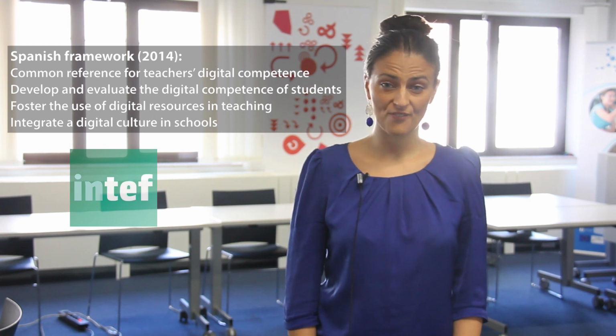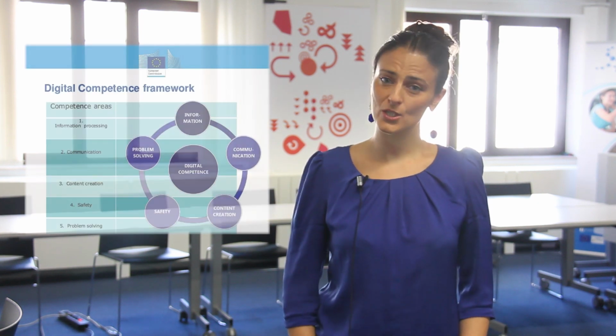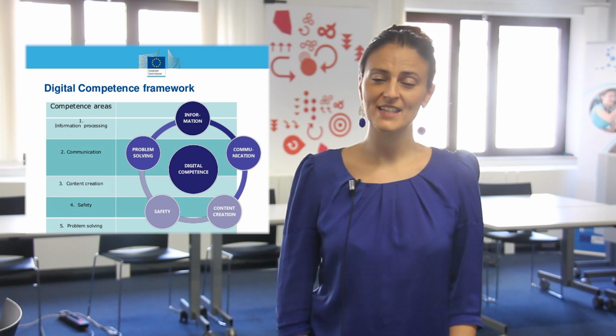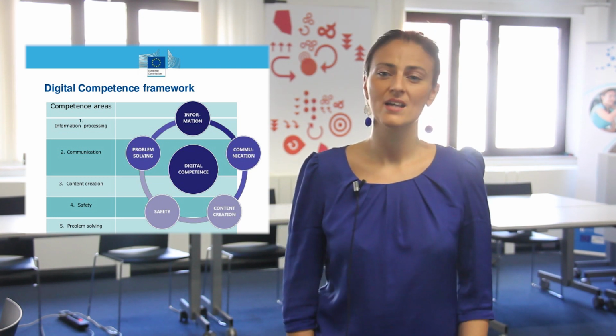The 5 areas defining teachers' digital competence are taken from the DigComp framework and include information, communication, content creation, safety, and problem solving. The Spanish team who worked on this adapted the descriptors in the DigComp framework so that they are specifically relevant to teachers and are organised at 3 levels: starting level, intermediate level, and advanced level.